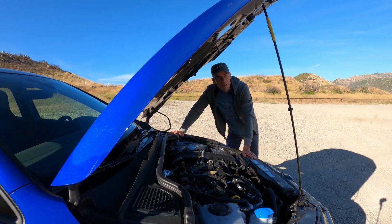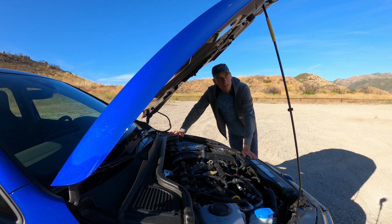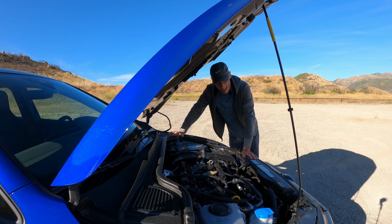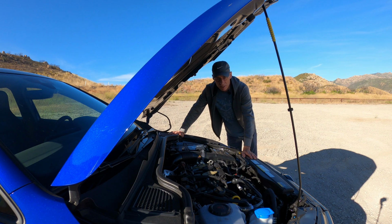Go figure. Under the hood is VW's familiar 2.0 turbo engine. It's a very, very good engine, 4-cylinder, of course. It now has 315 horsepower and 310 foot-pounds of torque driven through an excellent 7-speed DSG transmission. Now, stateside, you can get a 6-speed manual, which is actually the standard transmission. The DSG is an option. I really do like a stick shift, but I think I'd go for the DSG simply because it's a little faster.